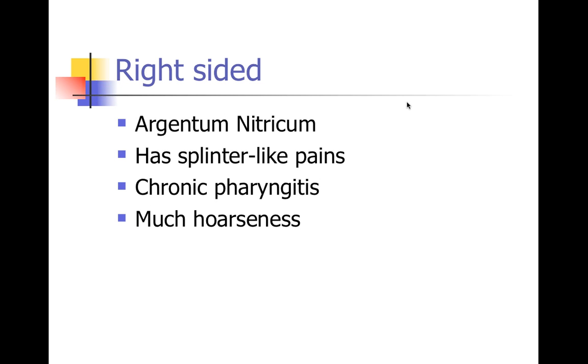So let's talk a little bit about the right sided remedies and some of the characteristics that we have with the right sided remedies. The first one is Argentum nitricum. This remedy has splinter-like pain. So they describe it like a splinter or a piece of wood in my throat. It's also a remedy more for chronic pharyngitis with a lot of hoarseness.